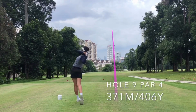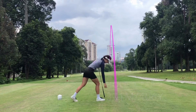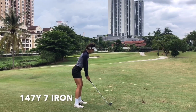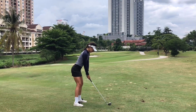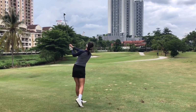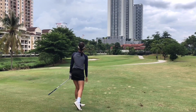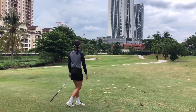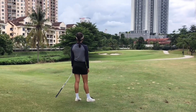On to hole 9. This is probably my best tee shot of the day. Hit it solid in the center. Had this punchy 7 iron for my second shot. And this green, similar to a lot of greens that you will notice in Sri Selangor, has a huge slope in the center. So you have to aim right here as the pin was tucked left, and I hit a really good shot. It just took a huge kick and my ball went over the green from that kick, but it was a good shot and I'm happy with it.